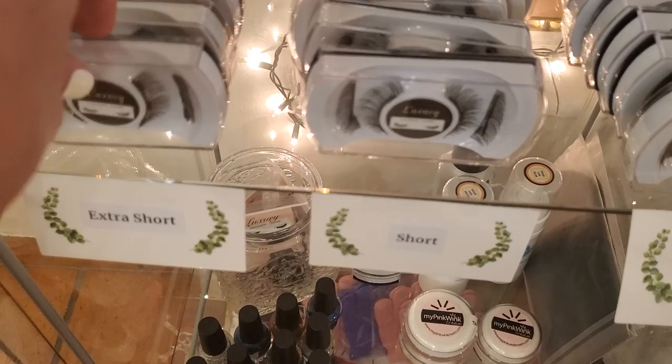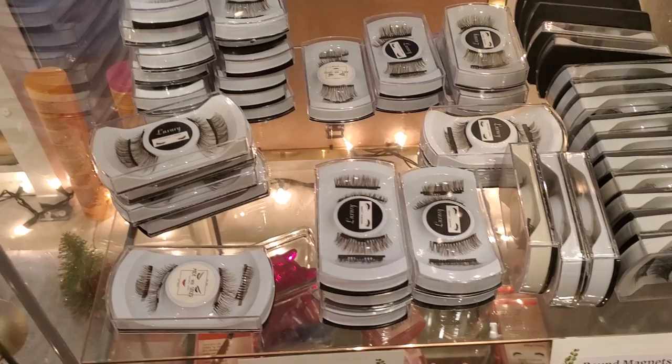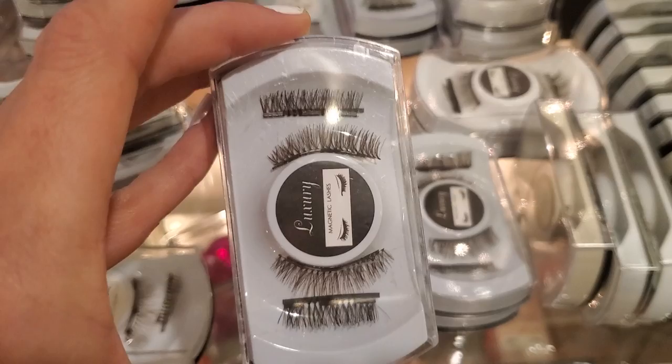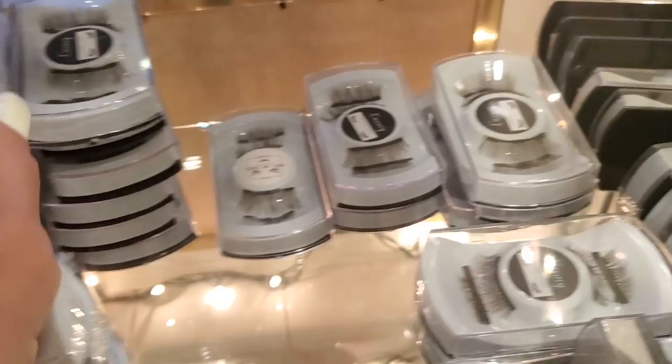It's the average eye. One inch can work for a lot of people, but I'm just finding that the 3/4 inch fits a lot of people too. Now over here again is just more brown lashes. I do sell quite a lot of these because I'm one of the only brown lashes on the market. This is definitely the top seller right now, the extra short brown. People are just looking for a natural looking lash that's magnetic, that they don't have to use glue to put on. And then back here, I have medium, I have short here, and then this is long.